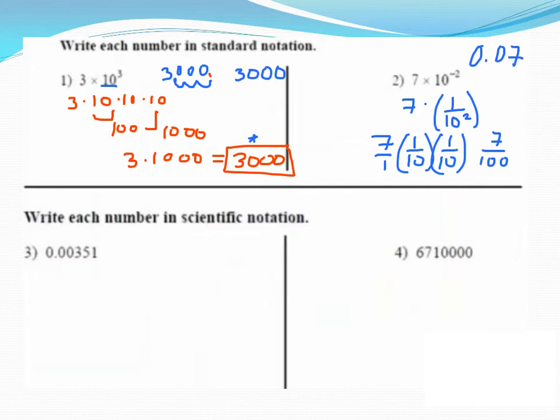So I get 0.07. Now let's relate this back to what we said, the opposite case. Notice here I'm getting a smaller number. So 7 times 10 to the negative second, the negative exponent shows we're going to get a smaller number, actually a decimal, instead of a larger number like we saw in number 1. So let's think of our shortcut way.